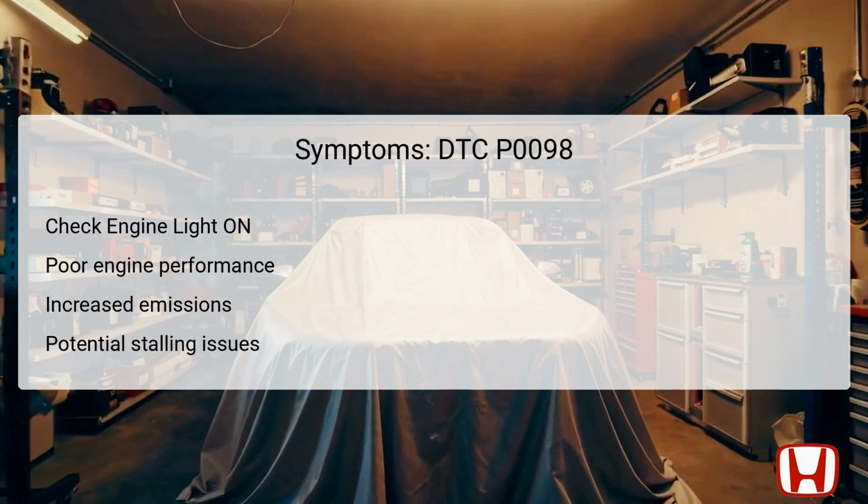When the P0098 DTC is present, there are several symptoms that drivers may experience. The most noticeable is the illumination of the check engine light on the dashboard, alerting the driver to a potential engine issue. Additionally, the vehicle may exhibit poor engine performance characterized by sluggish acceleration or uneven idling, caused by the ECM's inability to optimize the air-fuel mixture effectively. Increased emissions may also be a concern, potentially leading to failed emissions tests. In severe cases, the engine could stall unexpectedly, causing safety concerns while driving.